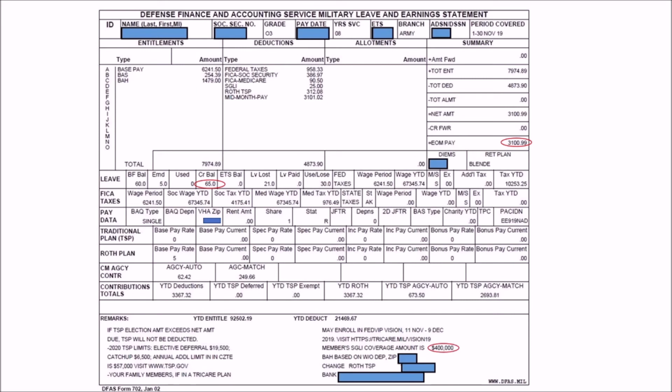Next thing we're going to talk about is life insurance. For $400,000 he's worth as a soldier, he pays this much right there, $25. There's not one organization out there that you can pay $25 and get that much life insurance.